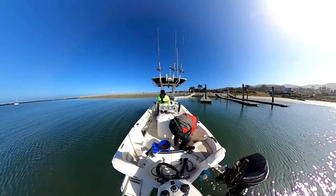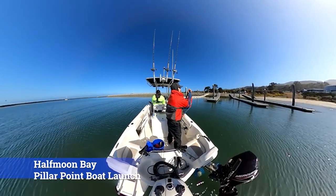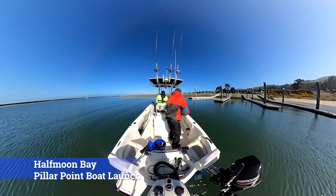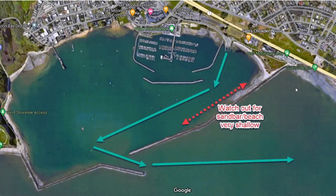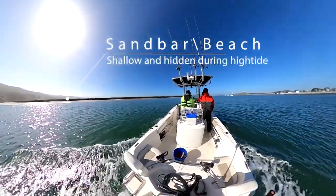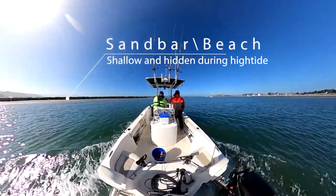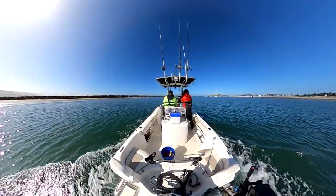See you guys. So here we are launching at Pillar Point boat launch. As you can see here in the video, I'll be showing you the sandbar or the beach. If you're not paying attention, especially during high tide, you won't be able to see the beach. As you can see in this picture, the red arrow is the actual sandbar or beach. This is very shallow, so you must pay attention when you're launching your boat. Stay on your starboard side to prevent beaching. As you can see in this video, I'm pointing right there. It's low tide and you can actually see it. You could easily miss that if it's high tide, so be careful on that side.